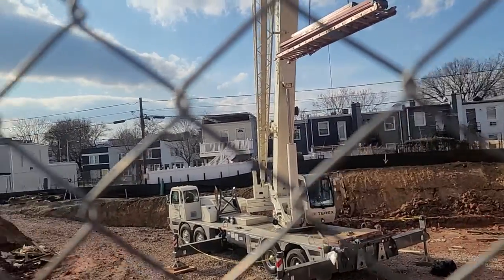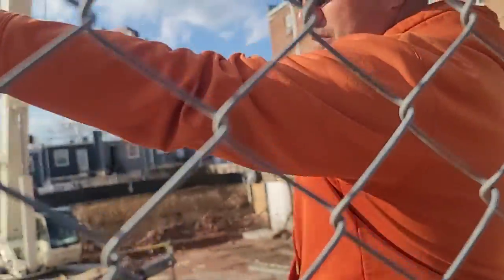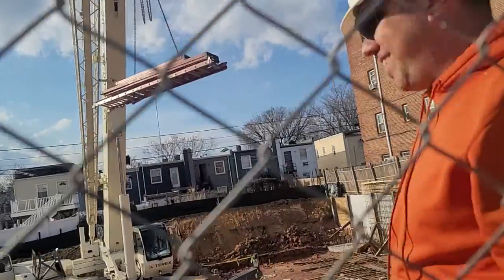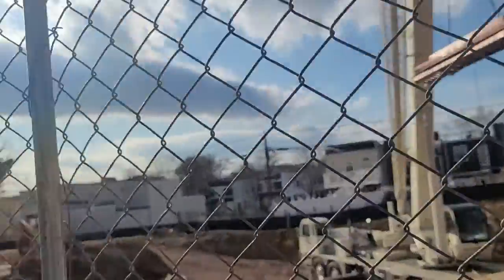I'm just doing the concrete. Ah, you're just doing the concrete. Right. Gotcha. Thank you. All I know is we're doing this one building. I know there's another building over there. Yeah, Bonsai and Magenta. Okay. I'm not sure which is which. Sorry, sir. All right. Thank you.